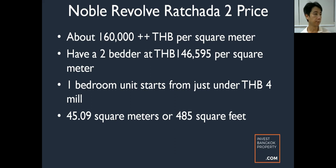But if you are okay with Noble Revolve Ratchada 1, then my Noble Revolve Ratchada 1 per square meter is even lower. I even have units that are going for about 130-odd to 135,000 Thai baht per square meter from the price list which I'm looking at here. Then my one bedroom is also 3-plus million Thai baht. You can get one unit here, fully furnished, fully fitted. So this promotion is for limited units.